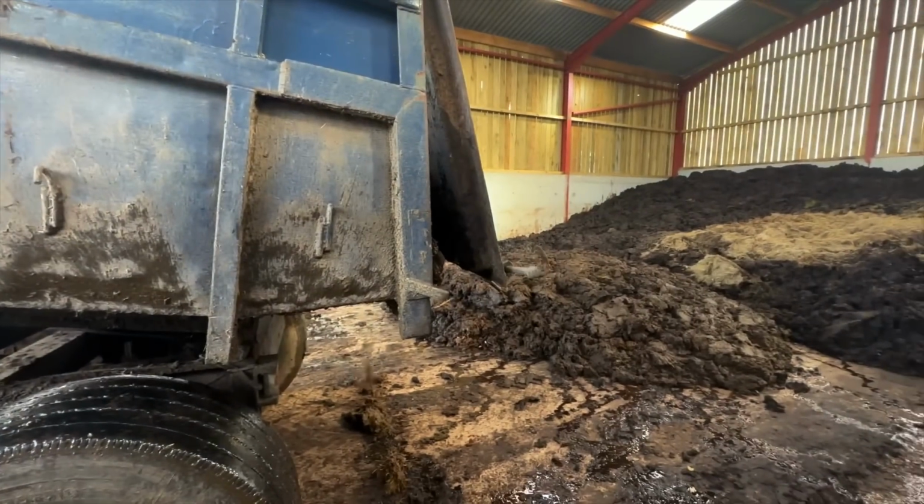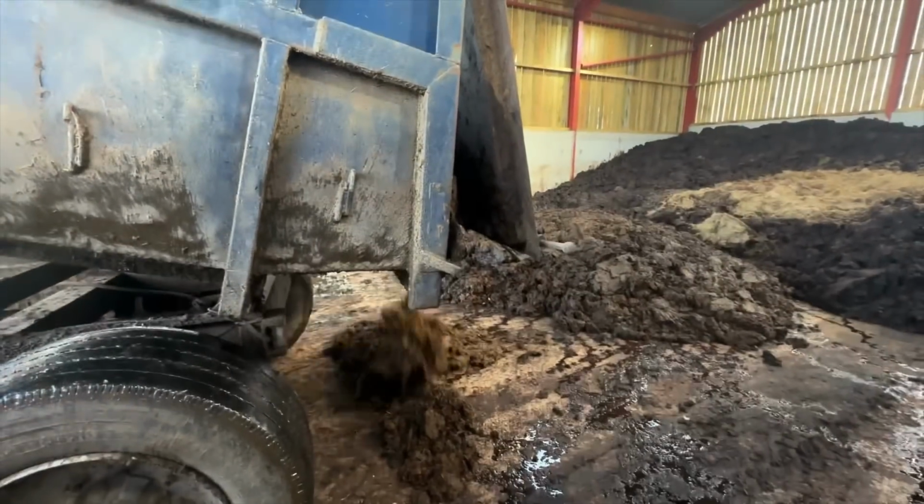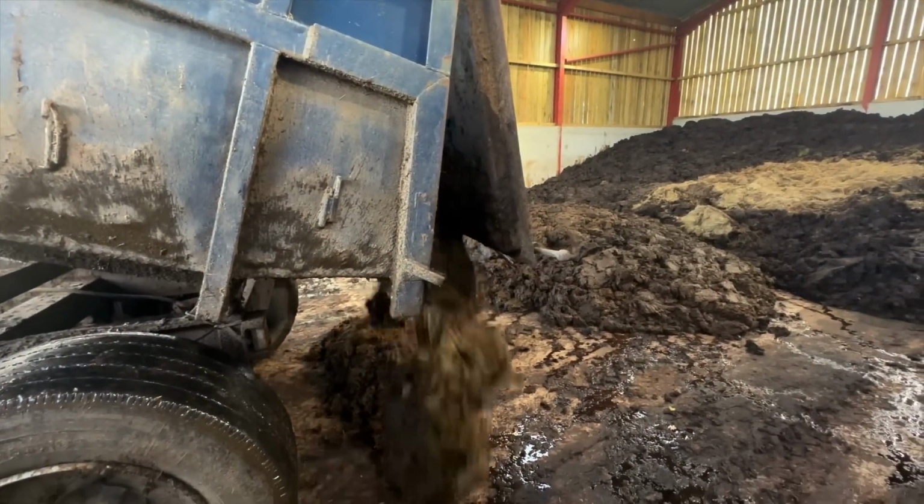The offending load of muck that was shifting that we accidentally spilled out in the village.